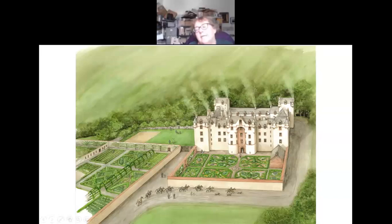But this would have been their private garden. They were a Catholic family, and we'd wondered if this might be a little private chapel that had been built for them. But if you were coming in, you could clearly see into that garden, and you would have come around.